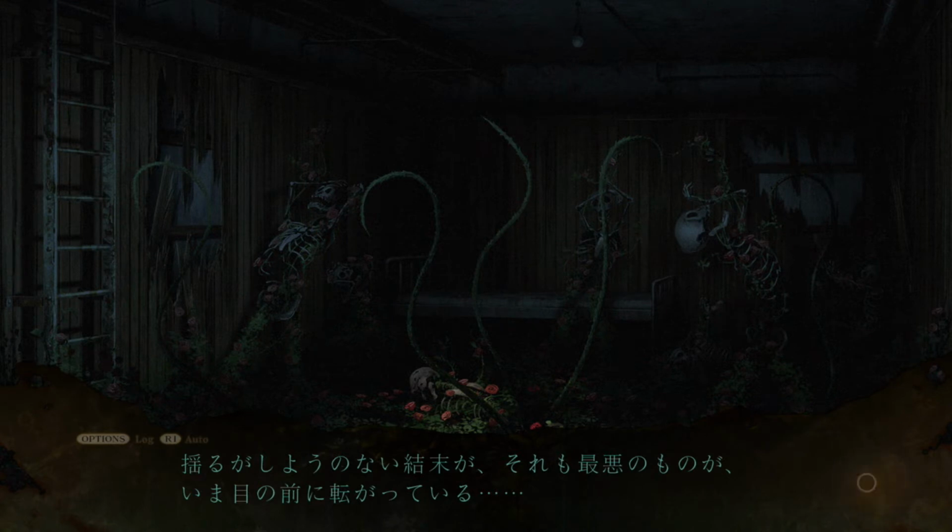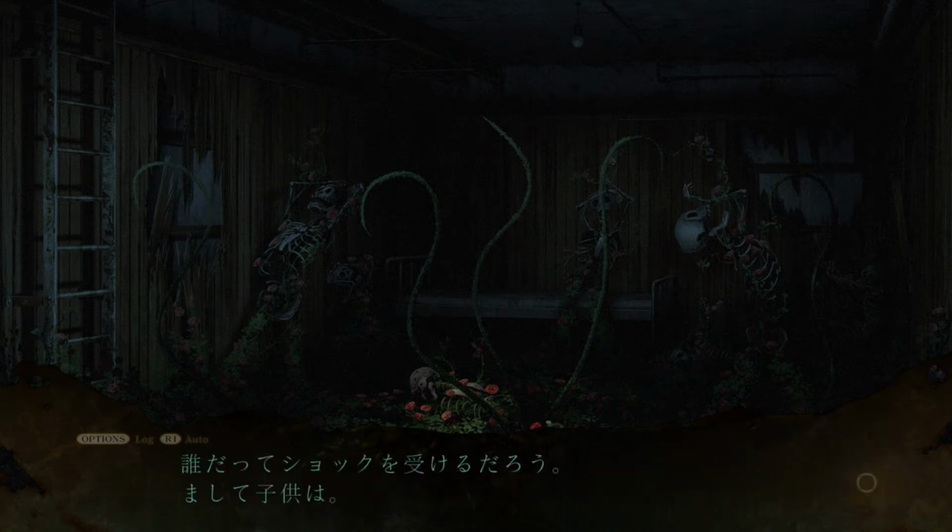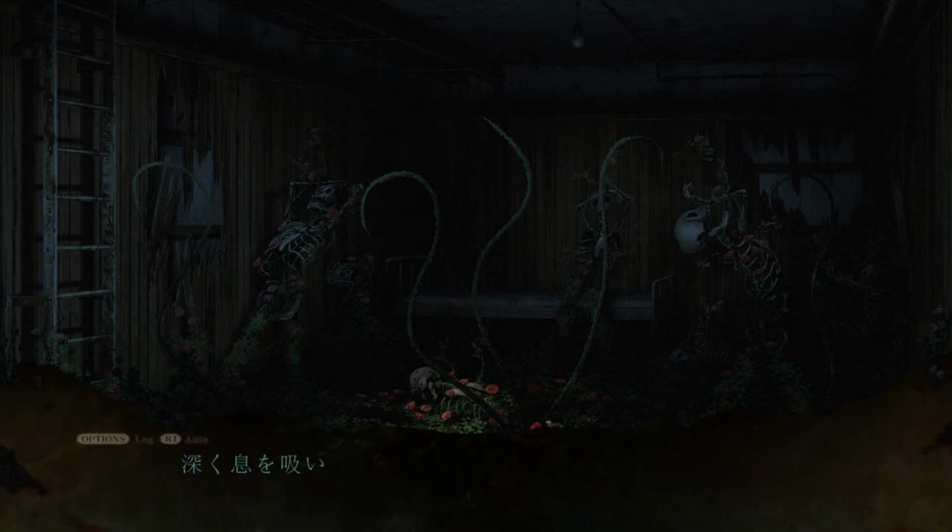I didn't know what I had imagined to be the worst case scenario, but it certainly seemed as though it was spread out before me. I think this would shock anybody, especially a child. I drew a deep breath, and once again, gazed at the corpses. There was something wrapped around all of the corpses.